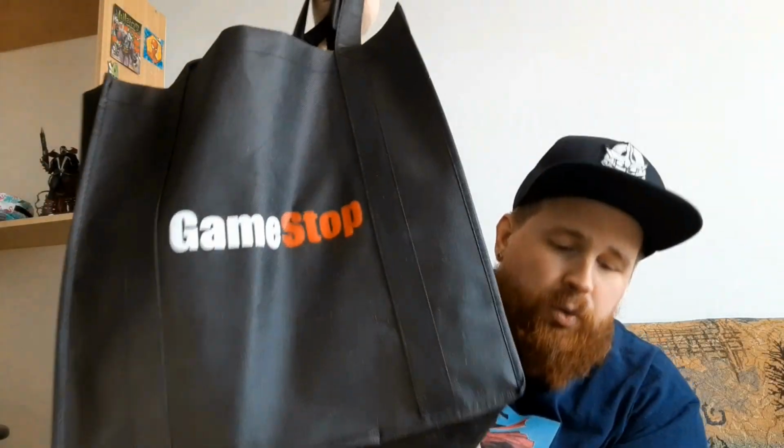GameStop bag, here we go. So in here is the rest of what I used my gift card for. There are 3 collectibles in here. 3 different genres of collectibles too. So I just figured it'd be really cool to show them off because I got these on special, and I jumped on them, and it made me very happy to buy these because 2 of them I needed for my collection, and one of them I was just like, oh my god. So I grabbed them. I didn't hesitate.